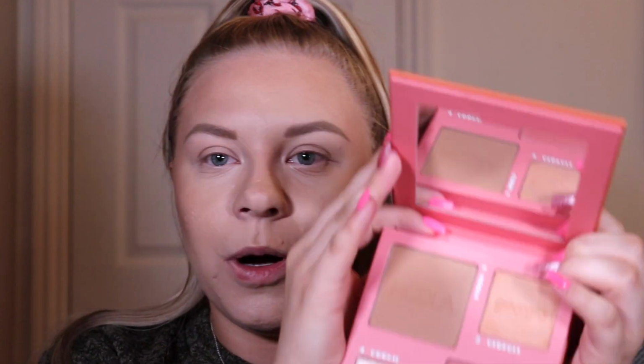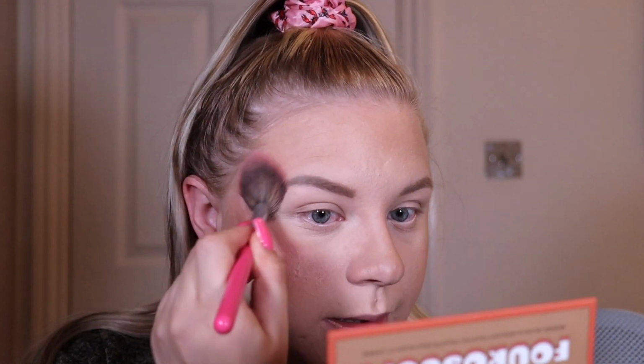There are two blushes in this palette, so I think I'm just going to go in with one. I can't really test out two different blushes on both sides because that would be impossible. So I think I'm going to take this pink one from Benefit, which is called Honeymoon, because I don't actually think I've tried this yet. Okay, I definitely put a lot on, but that is fine.